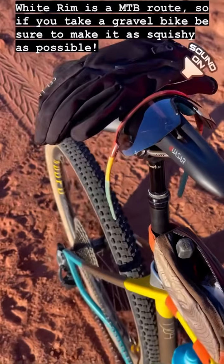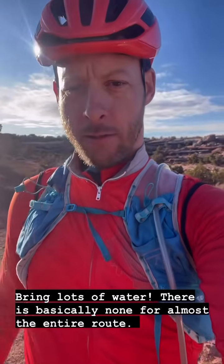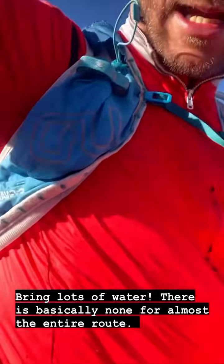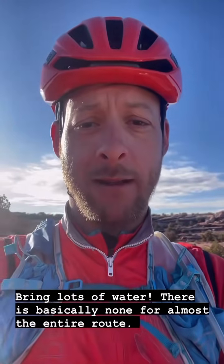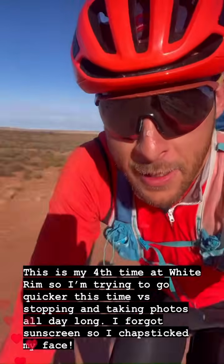tracker, gloves, glasses, etc. And then in addition to the bottles, I've got 70 ounces on my back and a fanny pack with a sandwich in it. So should be a good day. Time to get going. All right, we're on the move.